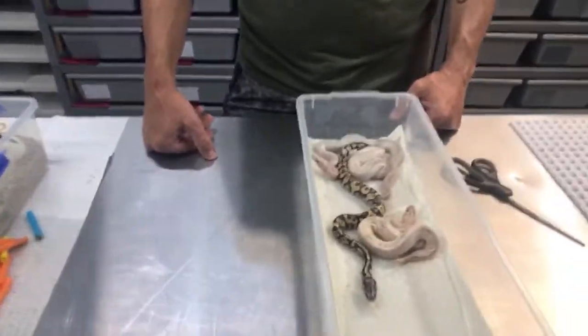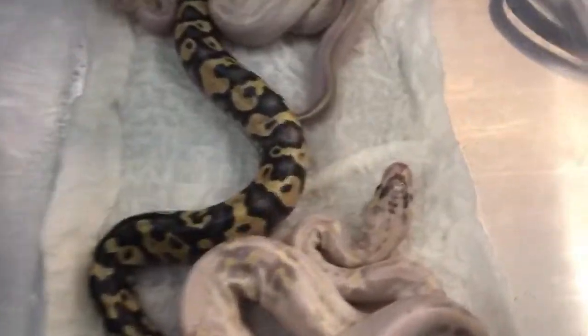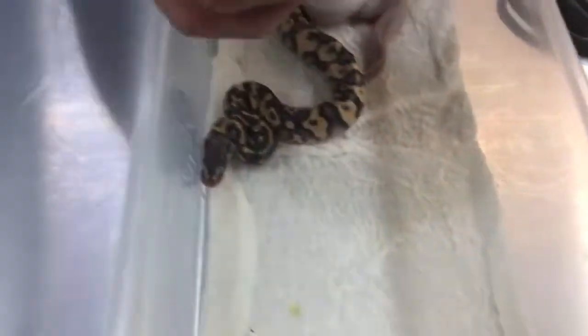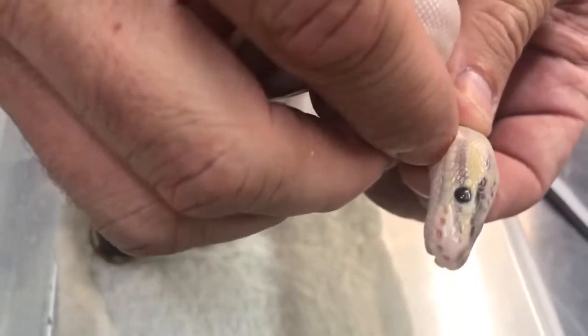Yeah, and you start looking at that head stamp compared to that head stamp. Definitely a difference, granted, the leopard makes it a little different. Well, that's a pretty wide eye stripe. Oops, here we go. Pretty wide. Yeah.